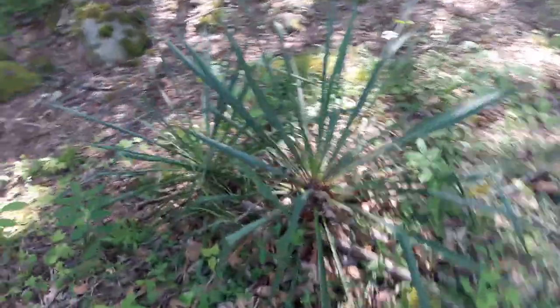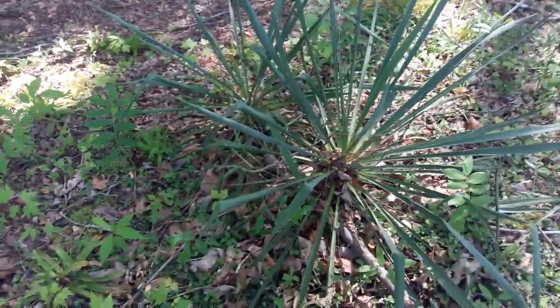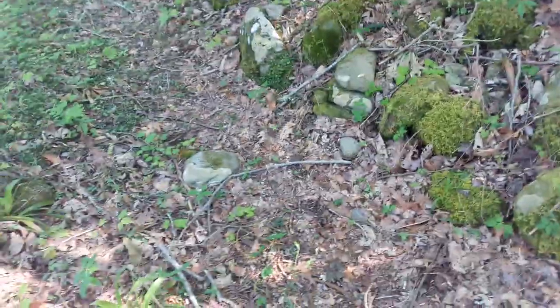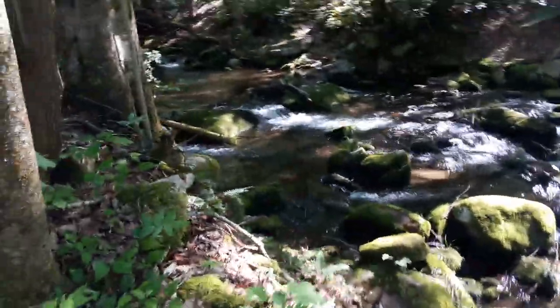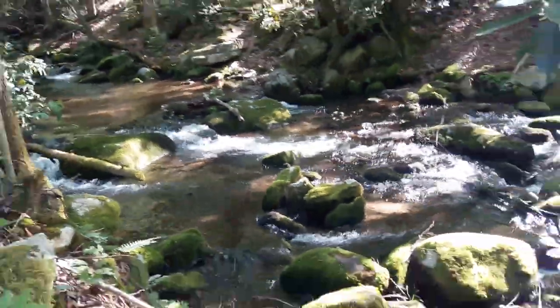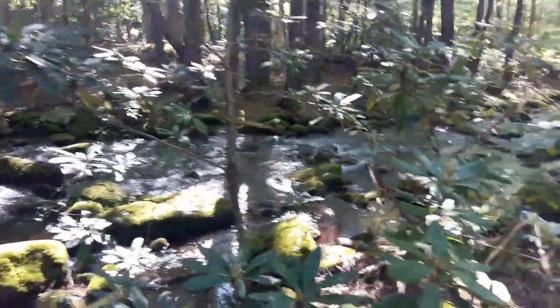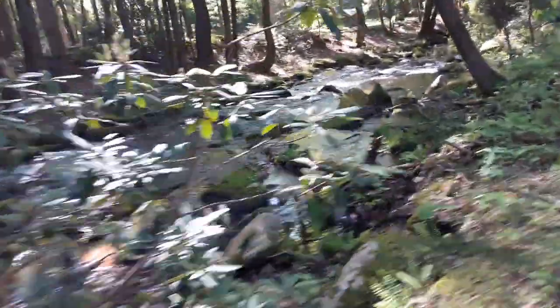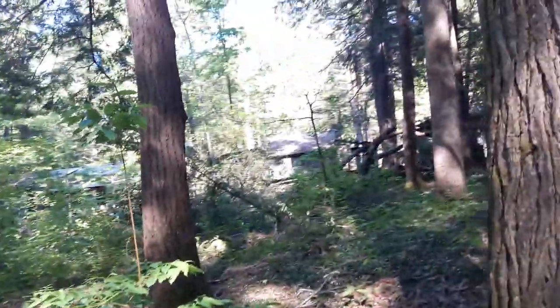There's the creek. Got water. Look at this. Is that a yucca plant or something? Yeah, I think it's a yucca. There's a walking path back here. That's all the cabins. We come back to the creek bed here. Got a waterfall. Yeah, it's pretty back here. There's the cabin we were just in.